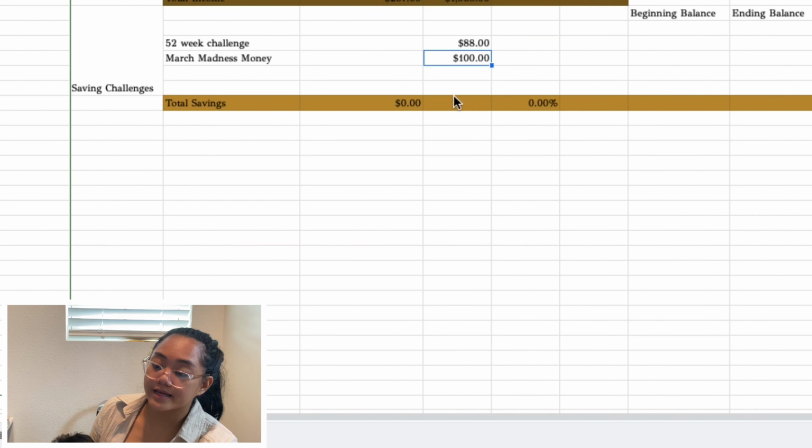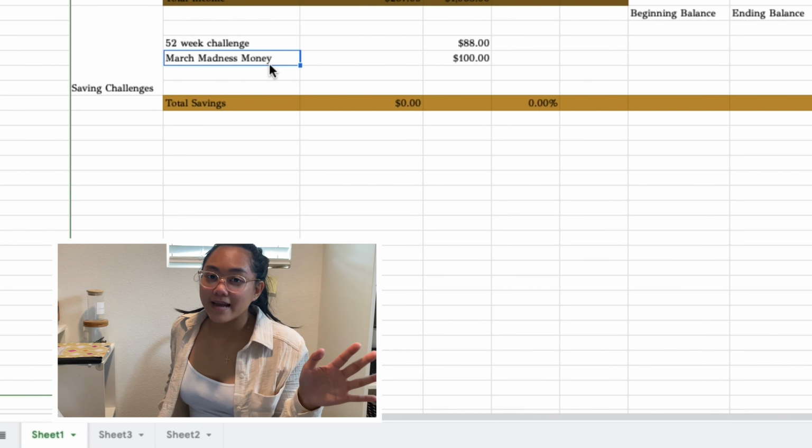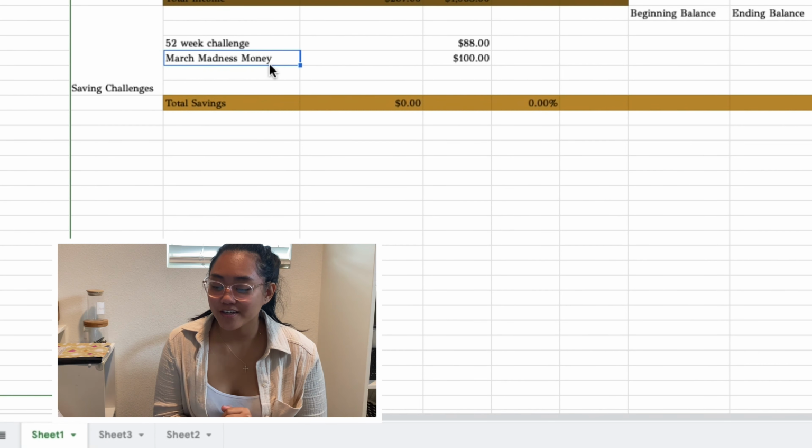Oh, actually I lied. For my March Madness money, I do intend on putting all of my leftover money from my cash envelopes from March. I'm sorry, I did forget something, but E had to go use the bathroom.